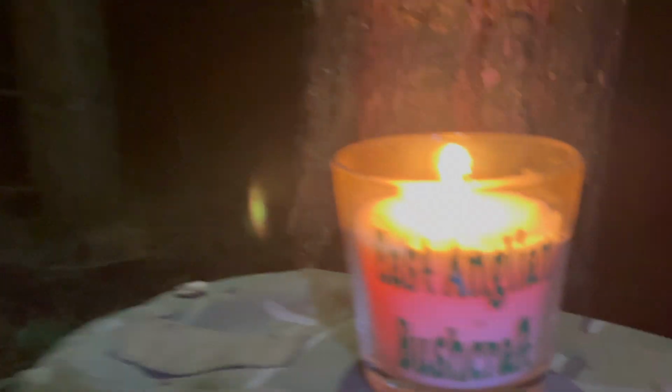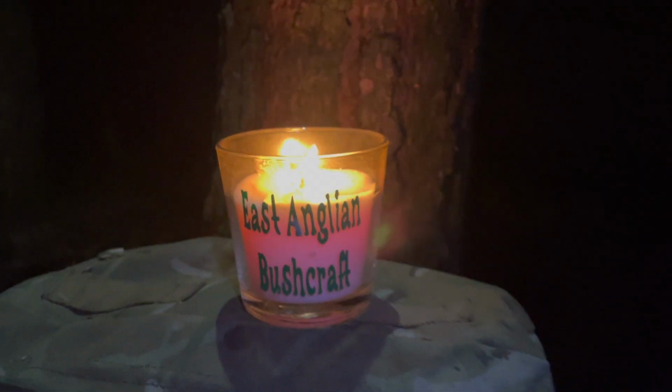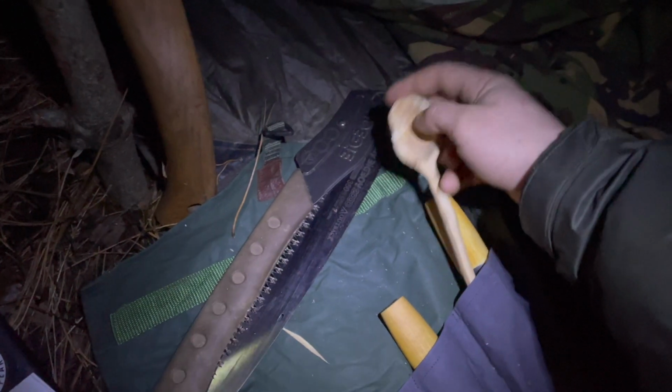Got my lantern with me. Got this cool candle that someone sent me. Shout out to Jolene, thank you very much for the parcel. And I've got some carving tools with me. I'm just working on a little spoon. So yeah, that's looking good. And then Ben's out in his new DD travel bivvy hammock for the first time. So he's got that all set up.